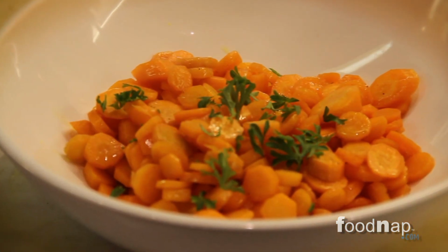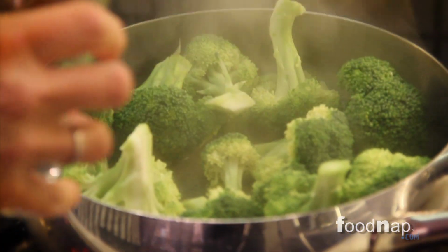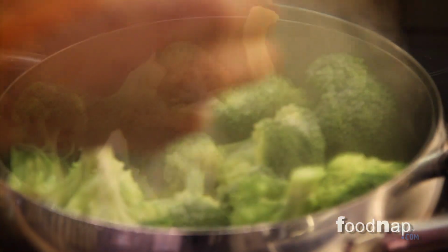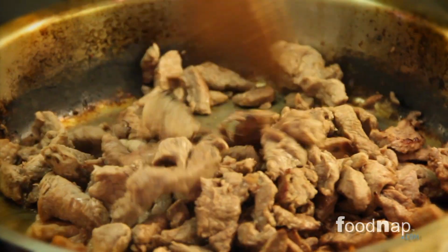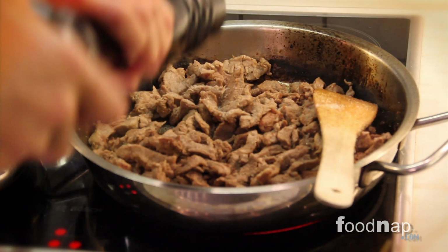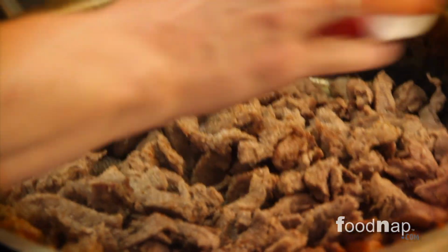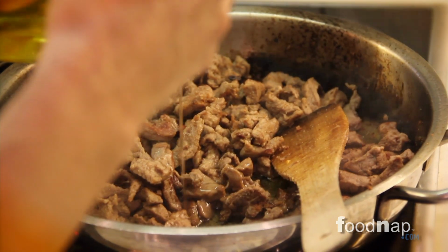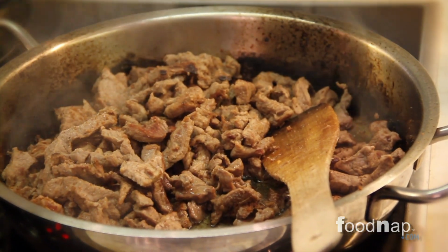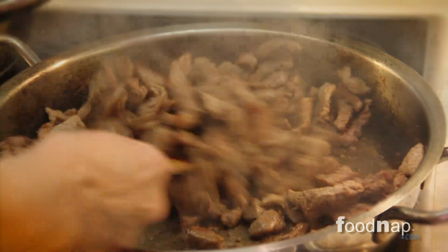And we'll add some parsley for decoration. Using the same pan, we'll add the broccoli with a couple of cups of water, a tablespoon of salt, and let it cook until tender. While the broccoli is cooking, we'll season the veal with pepper and paprika. Add a couple of tablespoons of olive oil. Mix it well and remove from the pan.